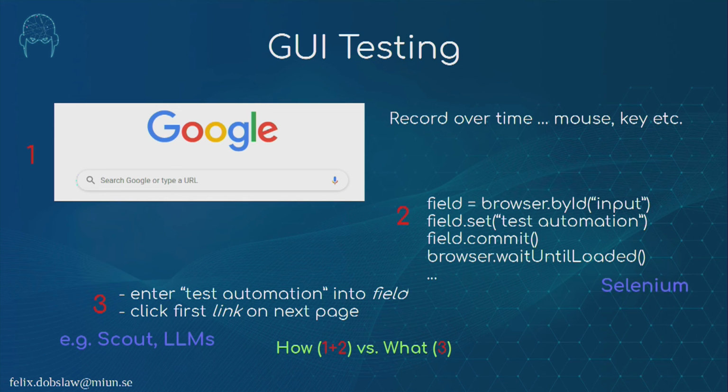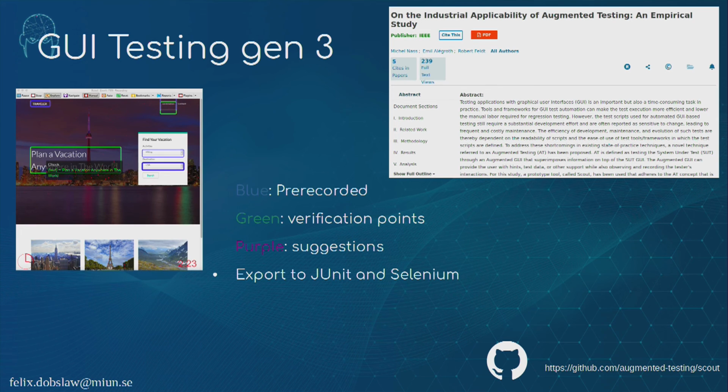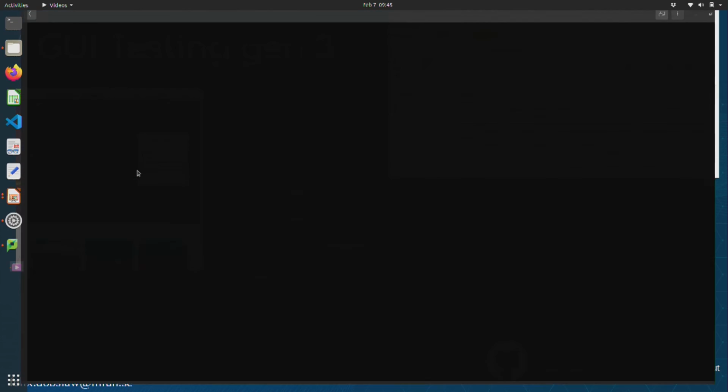Examples of these, I mentioned Selenium. When it comes to the third point here, actually LLMs can be employed for this. And there is a tool called Scout, an open source tool that colleagues of mine at Blekinge University in Karlskrona are working on. That's the one that I bring up here, third generation, the industrial applicability of augmented testing. And here you can see a small, very brief demo of how it's working.